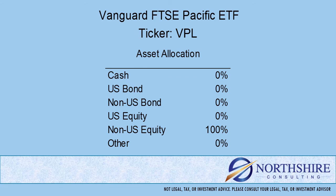A lot of times there could be some international exposure lurking in some other funds you might not realize is there. So it's important to look at your portfolio in aggregate and run the proper analysis to make sure you're not too heavily weighted outside the US.